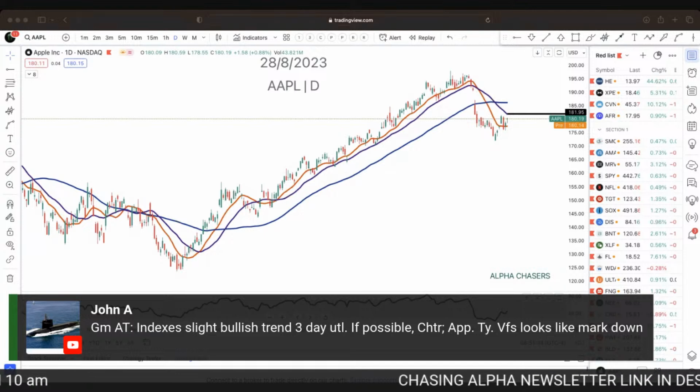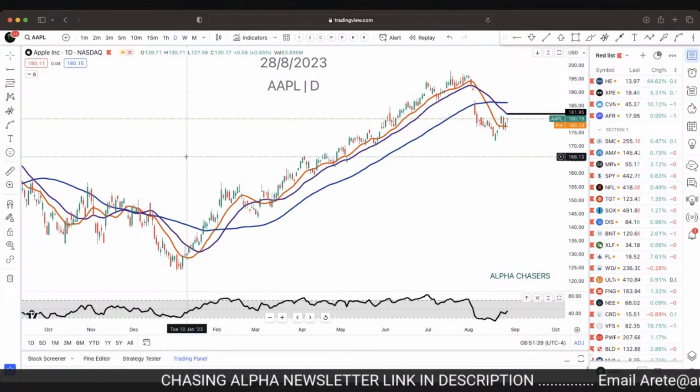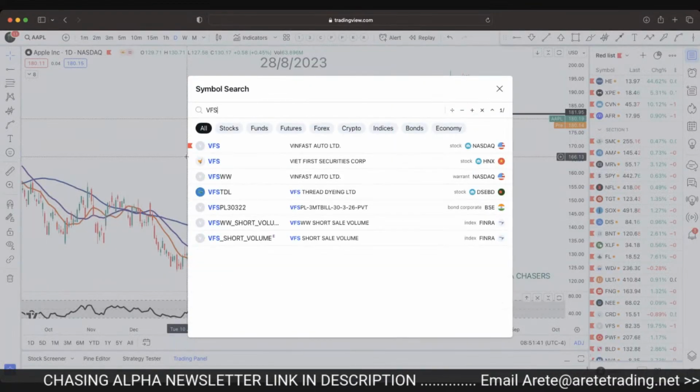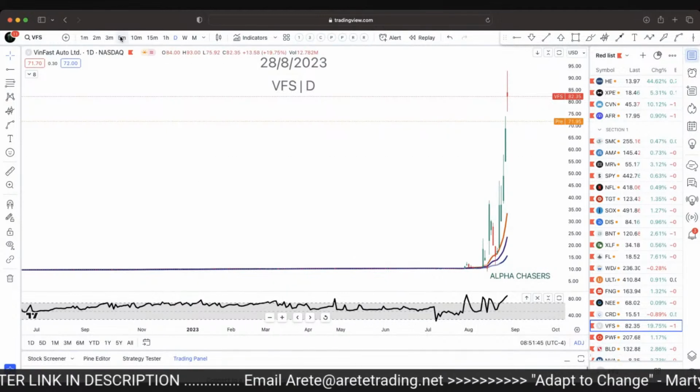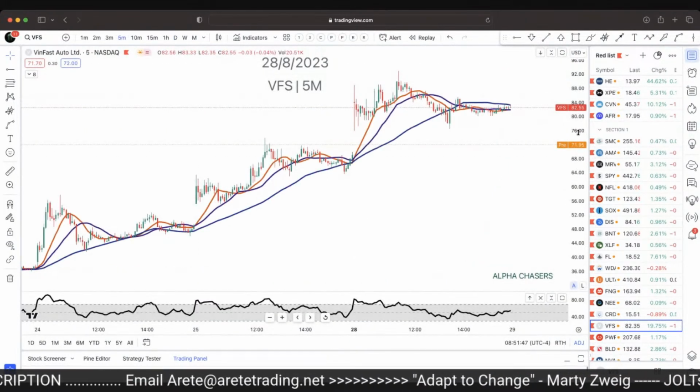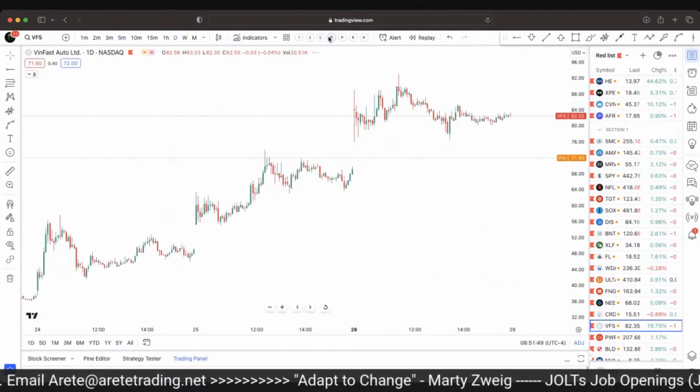Indexes, slight build, trend. What's going on? Yeah, I mean, look, let's go through this. I looked at this yesterday. I saw cracks yesterday because it shouldn't have done this. So I put in the room yesterday that this was setting up to take out a new high.